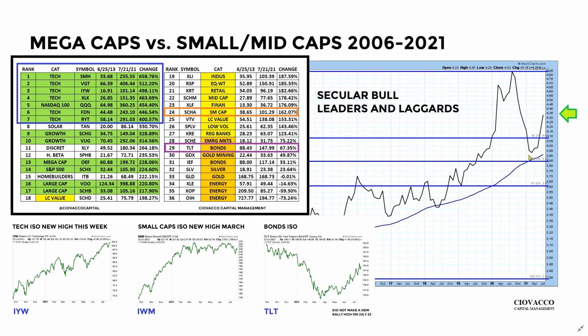This ratio looks like it's trying to reestablish its uptrend. That's mega cap versus small and mid caps. Mega caps winning. If this is going to happen and this is going to happen, this aligns with it. Tech, new high. Small caps, getting weak, underperforming. This, a mixed bag. It's not making a new all-time high here.